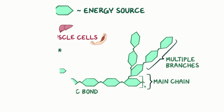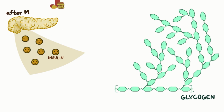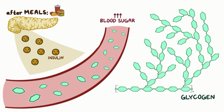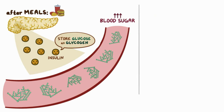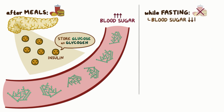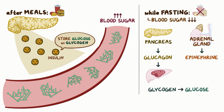Now, glucose molecules are usually added to glycogen in response to insulin, which is secreted by the pancreas after meals. That's when there's high blood sugar or plenty of glucose floating around in the bloodstream. So it makes sense for some of this glucose to be stored as glycogen, right? Now, when it's been a while after a meal, so when you're fasting, blood sugar levels take a dip. In response, the pancreas secretes glucagon and the adrenal glands secrete epinephrine. It turns out that glucagon tells the liver cells to break glycogen down into individual glucose molecules, and epinephrine tells skeletal muscle cells to do the same.